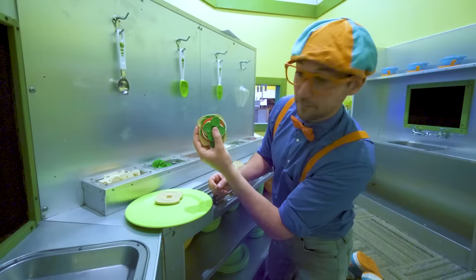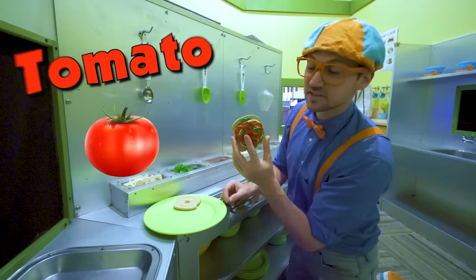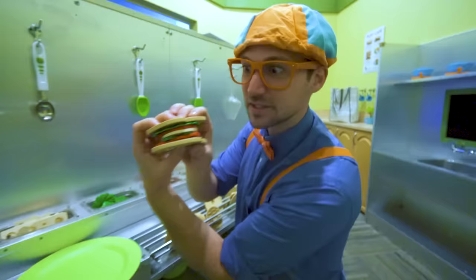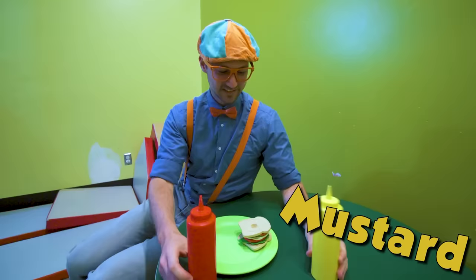Okay, so we have bread, lettuce, tomato, onions, pickles, and then we need just a little bit more. How about some red peppers? Perfect. So, on our sandwich, we have bread, lettuce, tomato, onion, pickles, and red pepper. Okay, let's put the last piece of bread on there. Oh, looks so yummy. Okay, let's go to the table so we can eat our yummy lunch. Okay. Oh, hey, look, we have ketchup and mustard. Okay, let's put some of that on there.